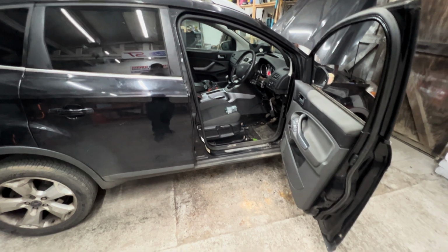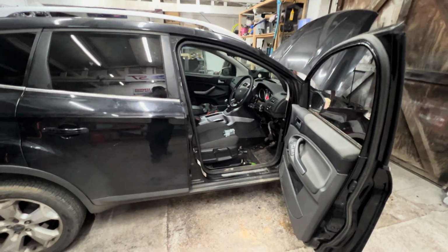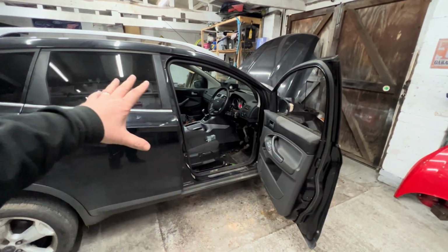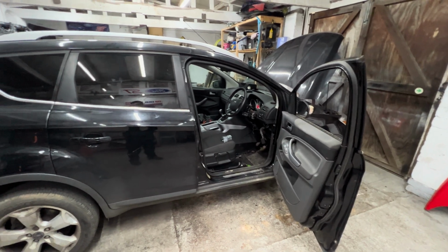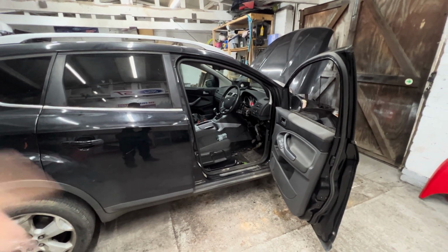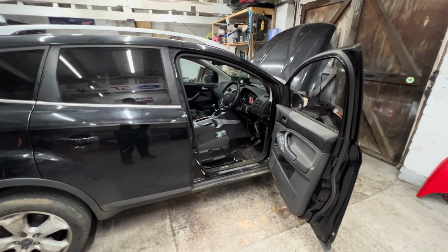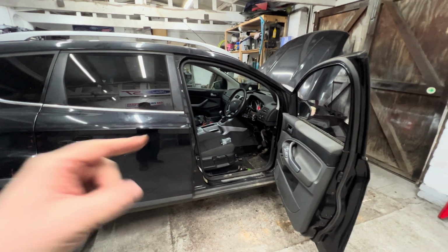What a waste of a morning. Unbelievable. All because of that tailgate. Right. Let me set you up. I'm going to put all this back together and then I'll show you the car running. Oh, what a nightmare, guys. But I think I've solved it. So, yeah, that's a good thing. We're actually moving in the right direction now. Let's do this.